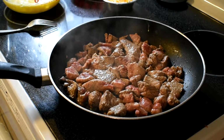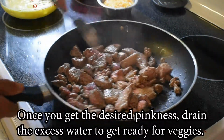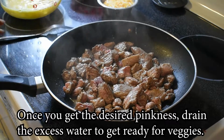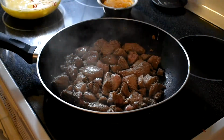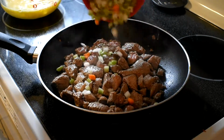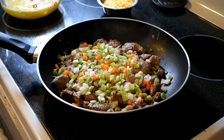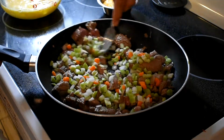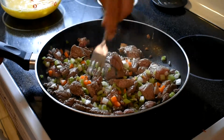We're going to let that brown over a little bit more. We don't want to overdo it. A little pink in the meat is perfectly fine. Then we're going to toss in our veggies. Sprinkle them lightly all over the top here. We're going to mix them in and let them steam. And these veggies are going to brown over. You're going to get a nice flavor and new texture added from this.